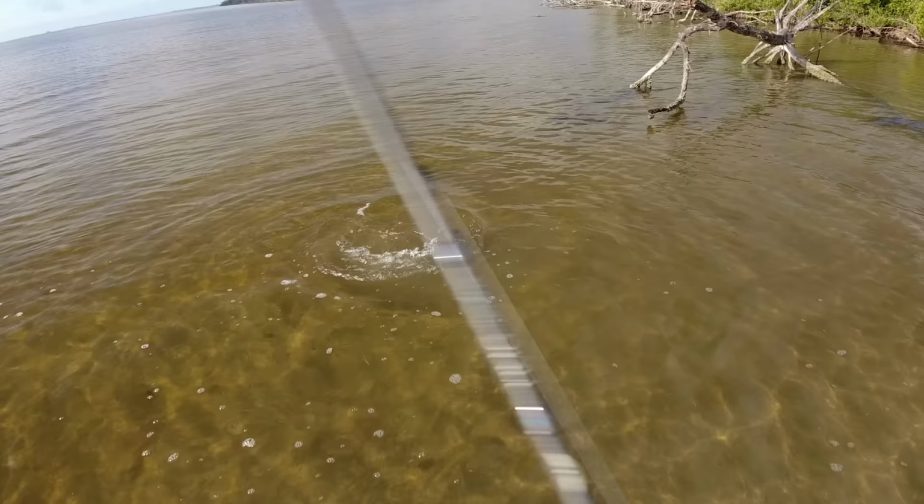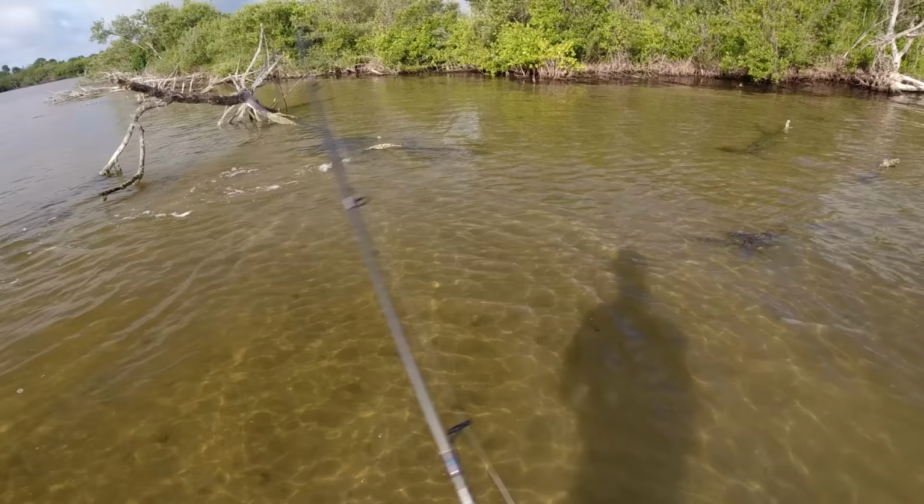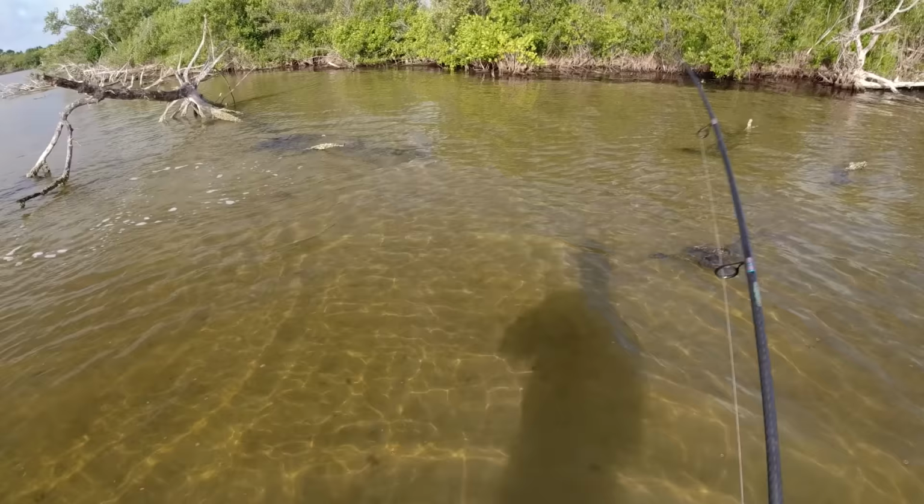Oh, he's on that stick. He about broke me on that stick right there. All right, come here, bud. Work with me here. Oh, that was sick. Crush the mullet. Get out of there. Lots of sticks he can hook me on.